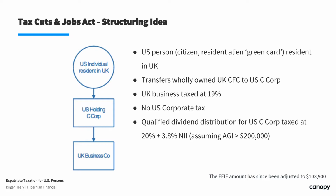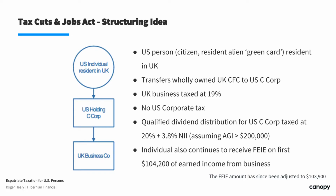In this scenario, we can also assume the U.S. individual is going to take a reasonable salary out of the business that they're running. This is really for their business owners' profits. Having taken out that salary, they also receive $104,200 foreign earned income exclusion.